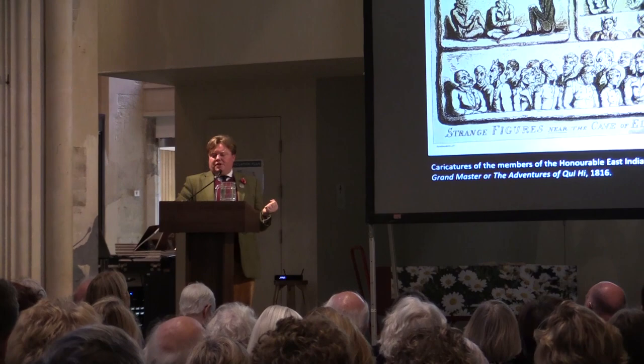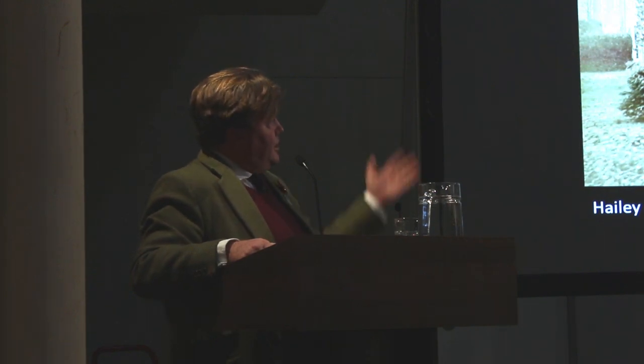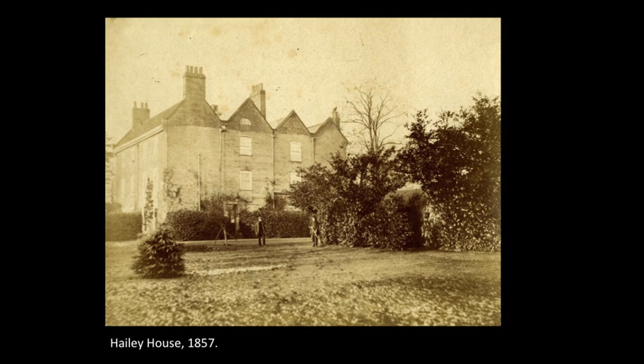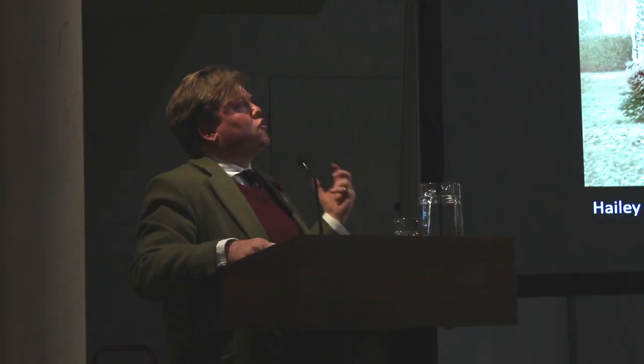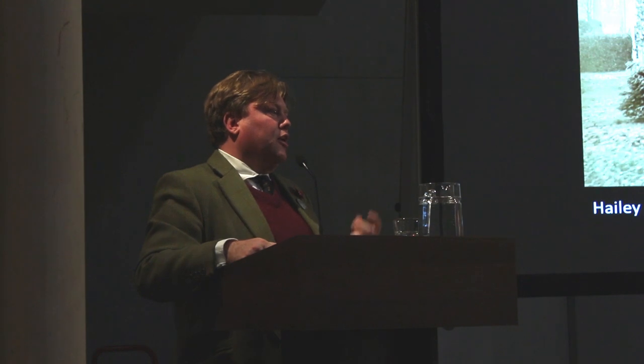And so what does the company do? It decides that it wants to move away from people like Paul Benfield, one of the great corrupt nabobs of the 18th century, and instead it wants to go somewhere clean and start afresh. This is the original site. This is the Four Gables of Hailey Bushes, from an 1857 photograph by Monier Williams. And they start afresh. They're out of London. They're creating essentially Britain's first campus university, closer in design to what the Americans are creating with Harvard, the College of William and Mary, and just slightly after Haileybury, Jefferson's own project, the University of Virginia.